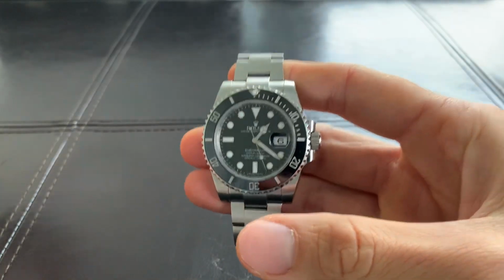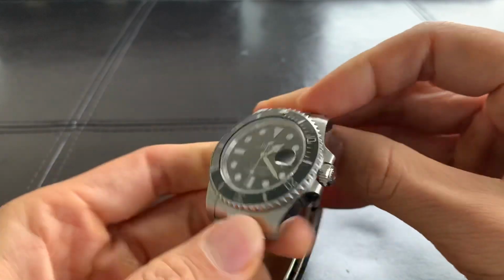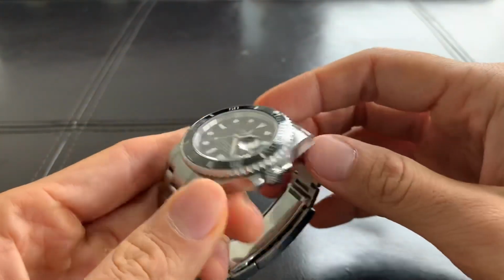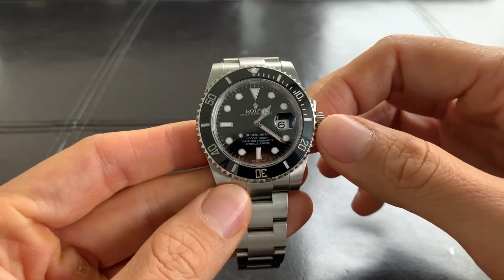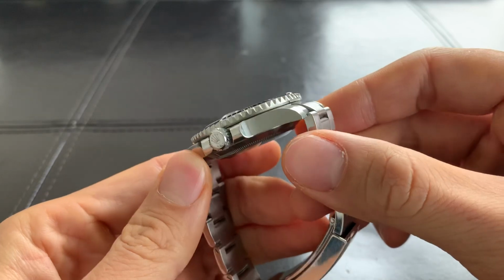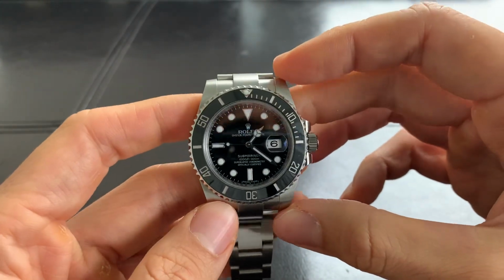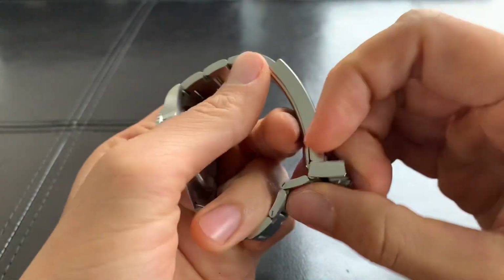Are you a watch user? Are you a watch collector? Are you a watch hoarder? I don't know, only you can answer that. But if you are going to use your watches, go diving, go swimming in the ocean, I highly recommend this watch. It's a beautiful watch. Okay, will this stay in my collection? That's another topic, right? But I think the Submariner is a great watch.